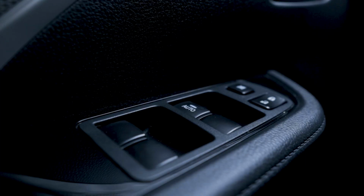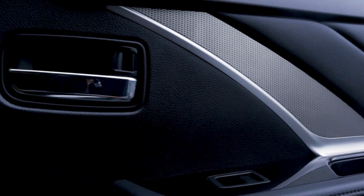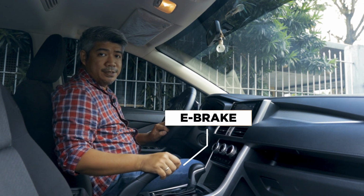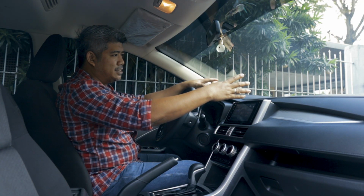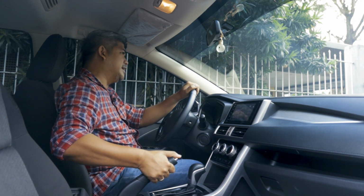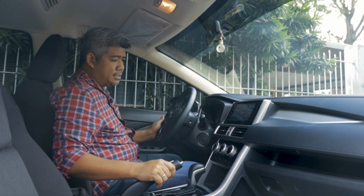Side, you have the control for the windows, centralized lock with immobilizer, chrome, there you go, chrome handles for the door. Pero at least they still have the traditional e-brake, which is okay. But again, if you're going to conform with the looks from the outside, sana ginawa na lang electronically controlled, right? But this is fine. Again, this is a mix of modern and old school systems.